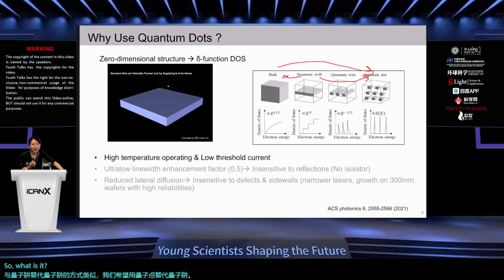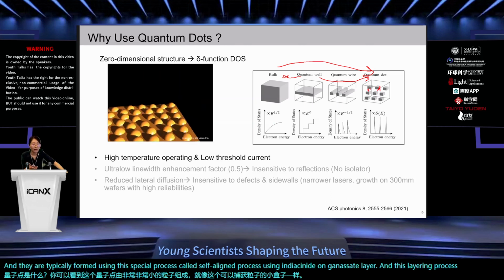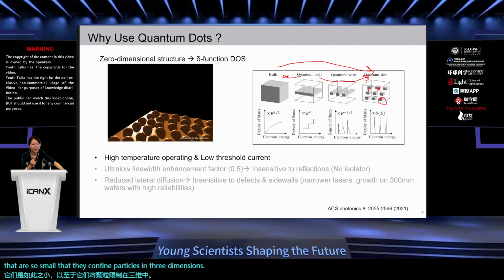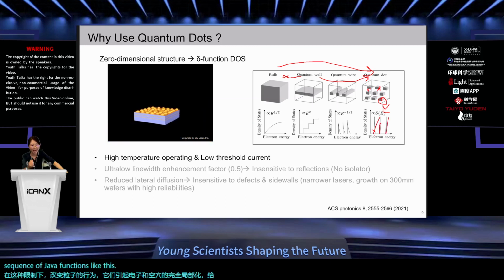So what is a quantum dot? Quantum dots are really small particles that act like tiny boxes that can trap particles. They are typically formed using a special process called the self-assembly process, using indium arsenide on a gallium arsenide layer. This process results in structures so small that they confine particles in three dimensions. This confinement changes how the particles behave, giving rise to complete localization of electrons and holes, a sequence of delta-function-like density of states, producing atom-like degeneracy.